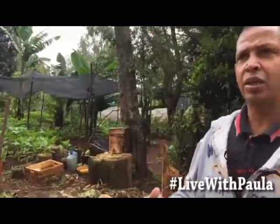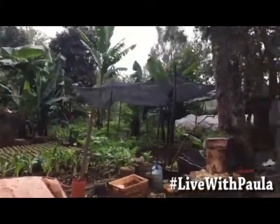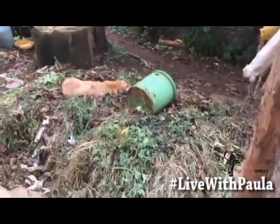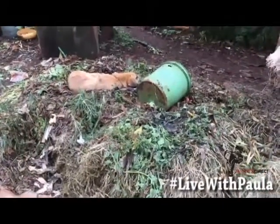Okay, so all these vegetables are being fertilized by just stuff that's coming out of a biogas digester? Absolutely, yeah. What we do is, basically you need to build your soil. So what we're doing is you make compost. There's three-stage compost. So here's the compost. This is the first stage.